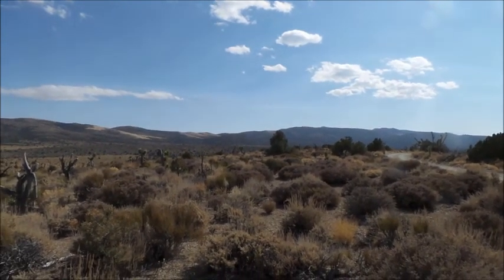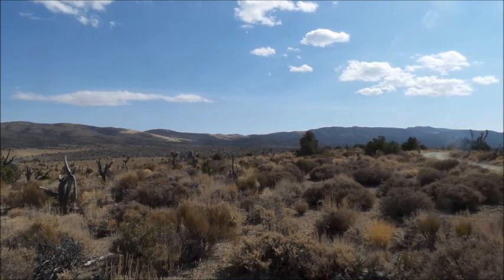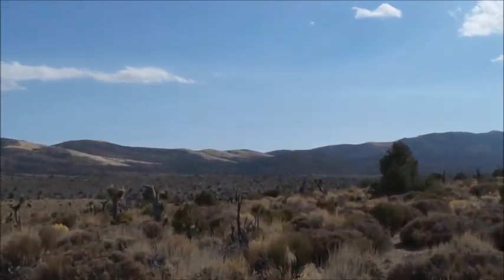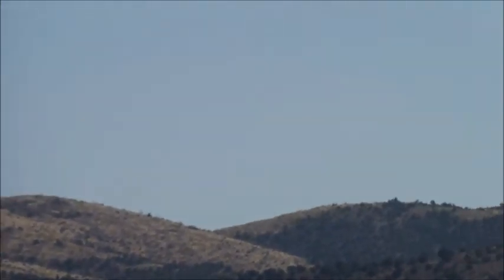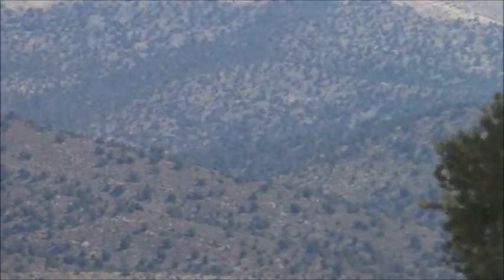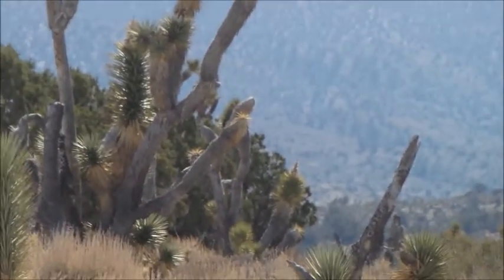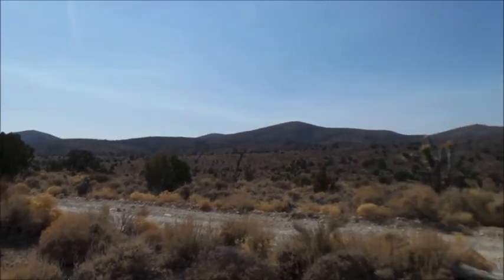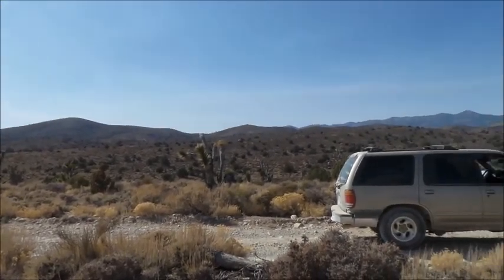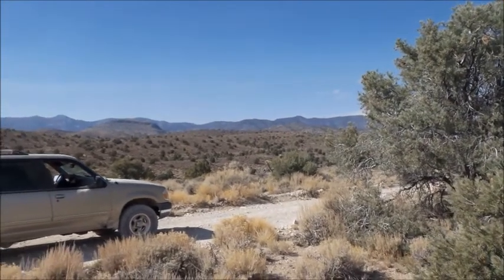And let's see if I can. Big open country. Here are those hills up in there. Okay, and then right here, this is the road. It's still going north. And then if we go around here, it's all flat. Well, little hills. But, yeah, this is where I'm kind of on top of everything. And we'll start going down.